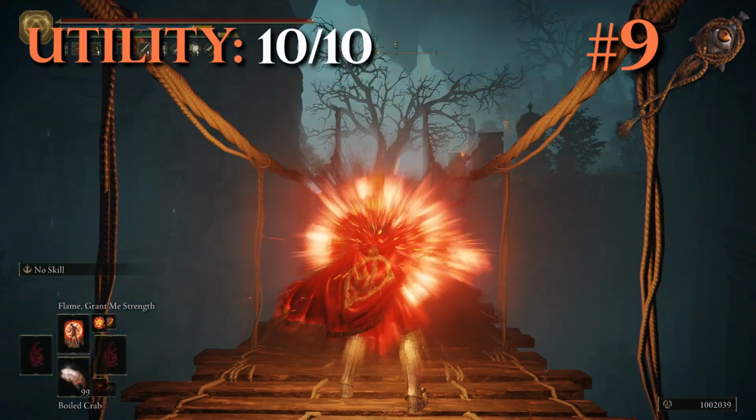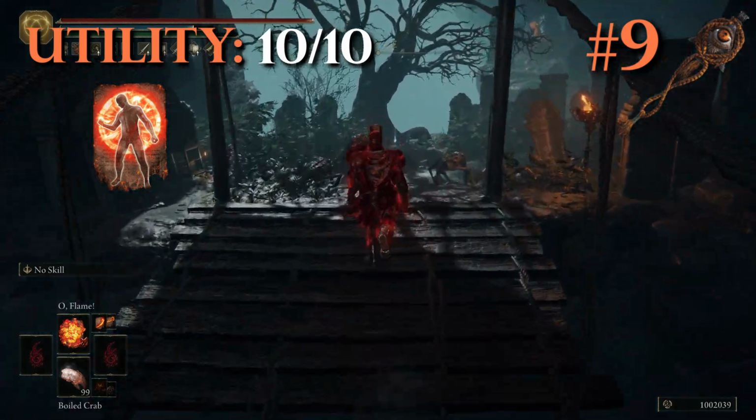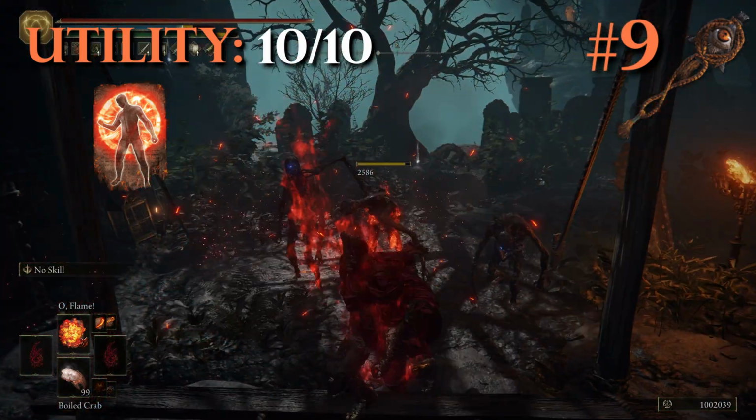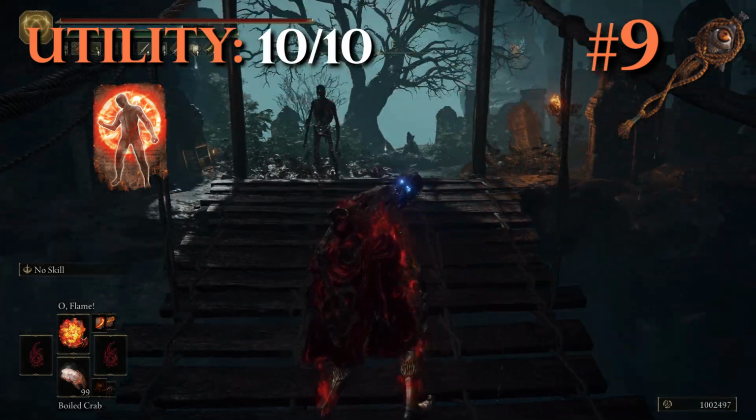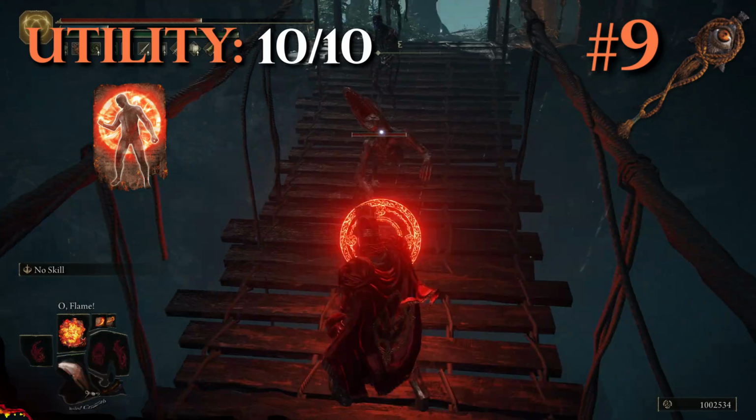Utility, 10 out of 10. Flame Grant Me Strength is the sole spell considered here, and it provides plus 20% physical and fire damage, plus some decent stamina regeneration. What more can you ask for?